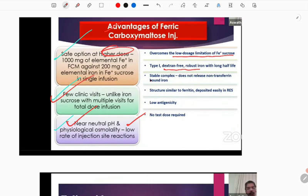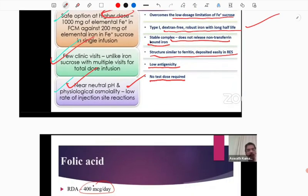Type 1 is dextran free, a robust iron with long half life, a stable complex that doesn't release non-transferrin bound iron. Its structure is similar to ferritin, deposits easily in the reticuloendothelial system, has low antigenicity, and no test dose is required. Very, very important for FCM injections. It is a low dose limitation. So type 1 is a dextran free robust iron with long half life.